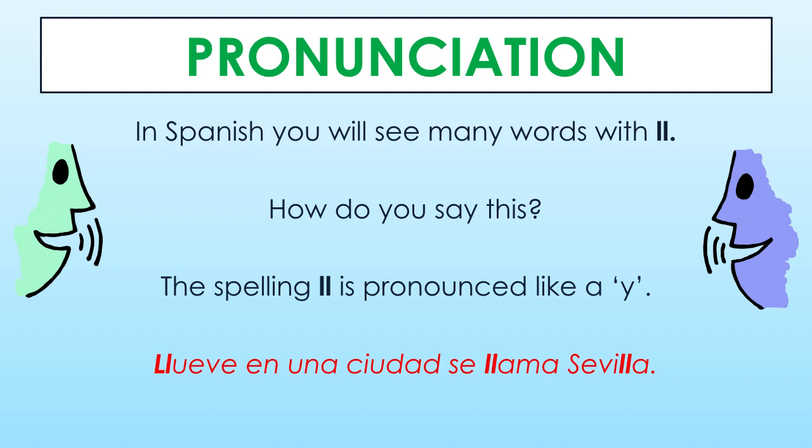Llueve en una ciudad se llama Sevilla. What do you think that means? So this sentence involves lots and lots of double L's. Llueve en una ciudad se llama Sevilla means it's raining in a city called Seville. See if you can say it. Llueve en una ciudad se llama Sevilla.